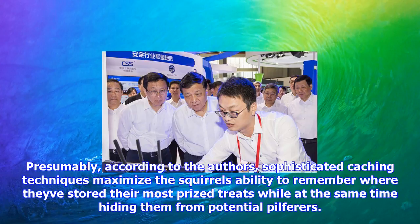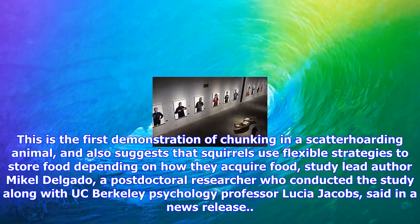Presumably, according to the authors, sophisticated caching techniques maximize the squirrels' ability to remember where they've stored the most prized treats while at the same time hiding them from potential pilferers. This is the first demonstration of chunking in a scatterhoarding animal, and also suggests that squirrels use flexible strategies to store food depending on how they acquire food.